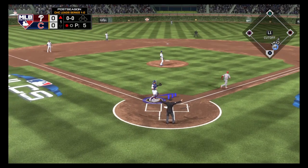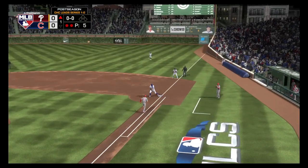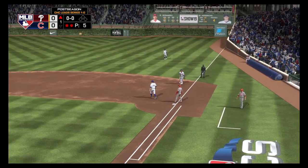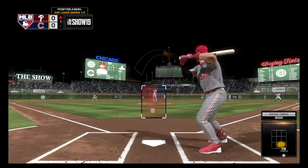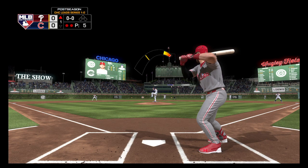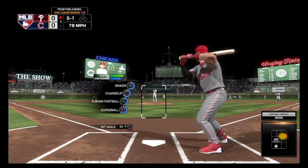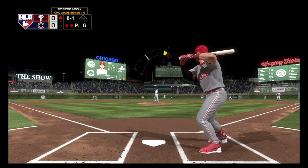Swung on in the dirt, strike 3. And the throw is made to record the second out of the inning. Batting third. The right fielder, number 3. First pitch coming. Here it is. Harper. Swing and a miss at a first pitch changeup. 0-1. 2 out, nobody on.